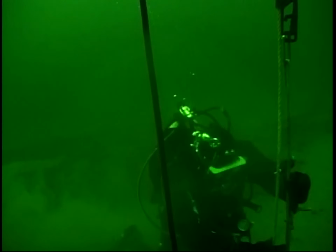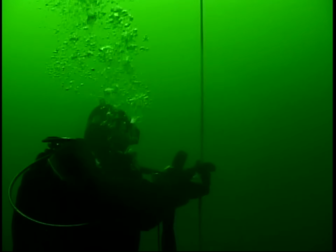With our anchoring system in place, we could now anchor larger vessels over the site without the fear of damaging the wreck below.